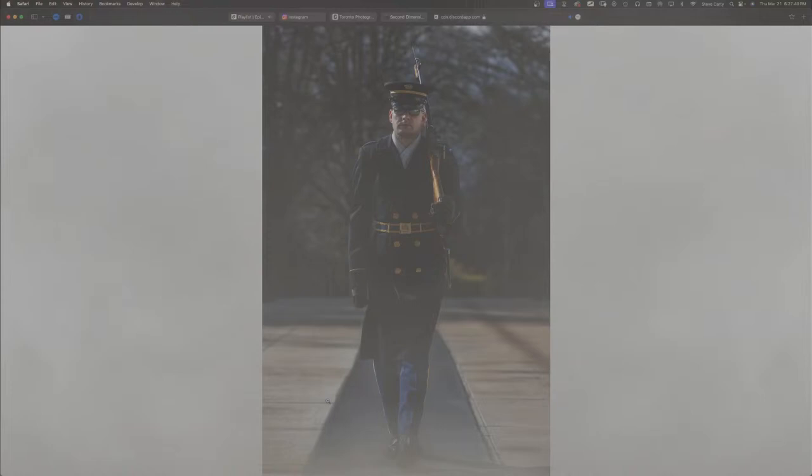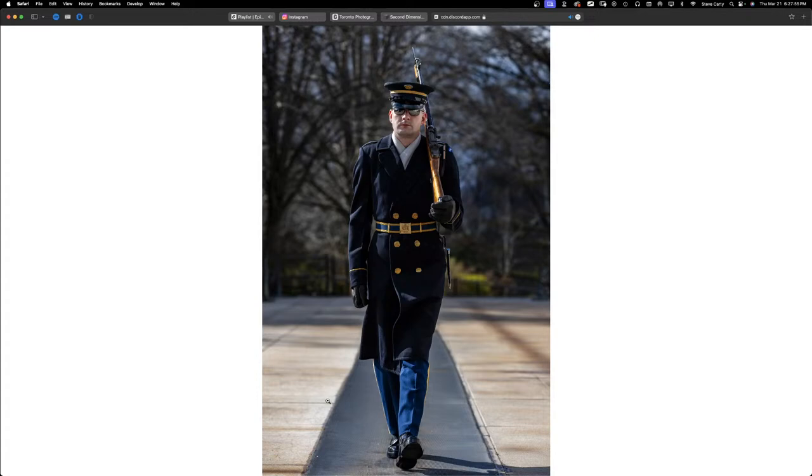All right. Let's look at Scuba Steve, taken on my weekend trip to DC. This is the guard of the Tomb of the Unknown Soldier. Scuba Steve, thank you for submitting, my guy. If this was a hero picture, I would say for sure this is a hero picture, but there's a couple issues. The biggest issue is the framing.